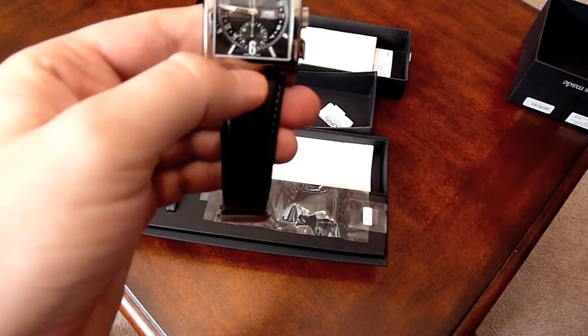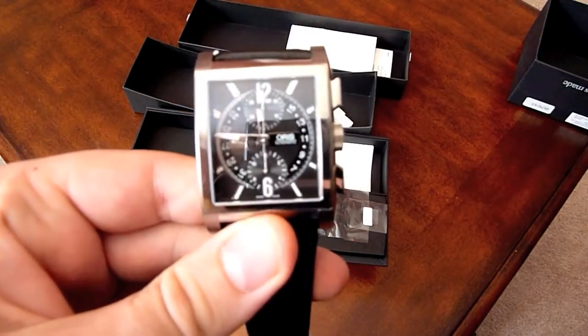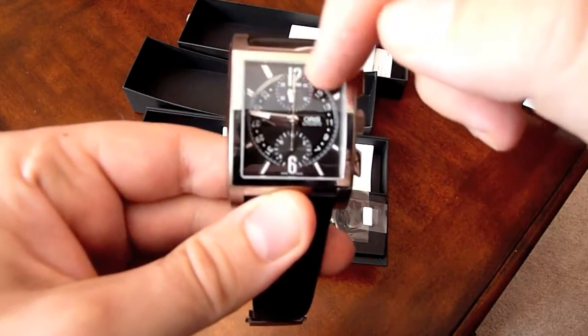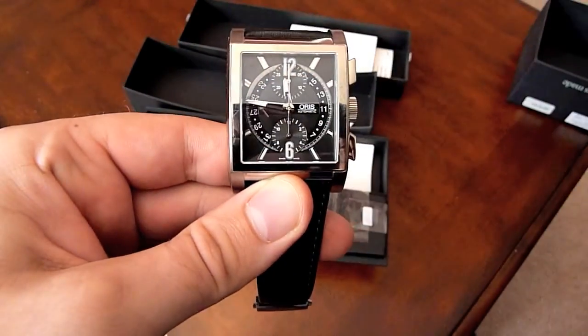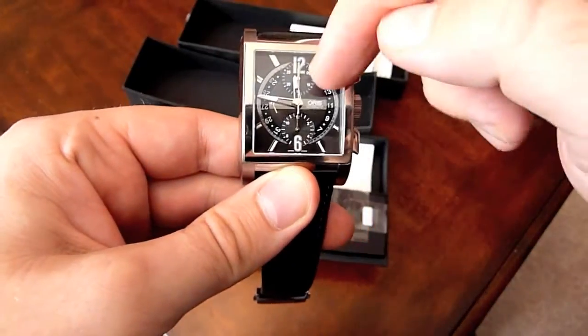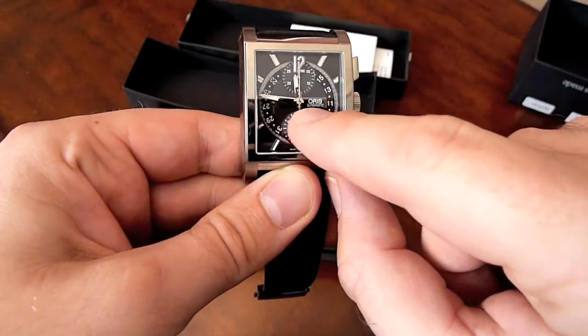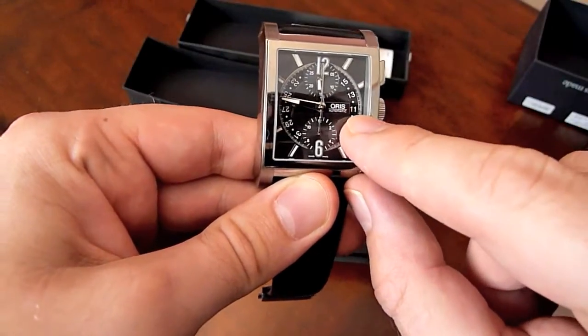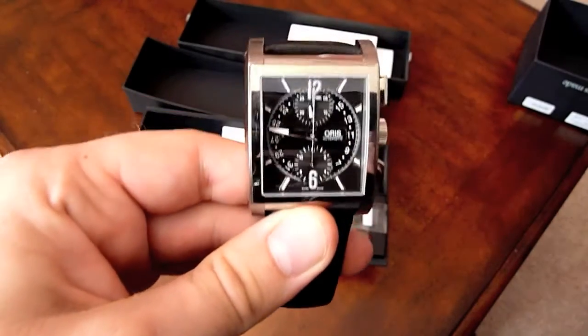One of the unique things about it is this date window, and you can see the date window goes all the way around. The numbers on this side are all going to be upside down, and then on this side they're going to be right side up. But this vertical bar that goes across here draws your attention to the 11. Today is the 11th, and that's the date that you want to be looking at.